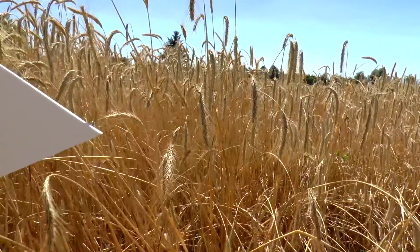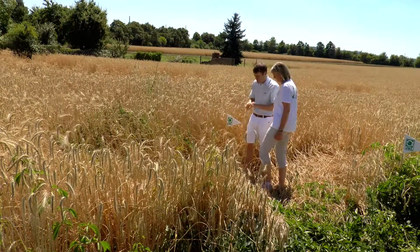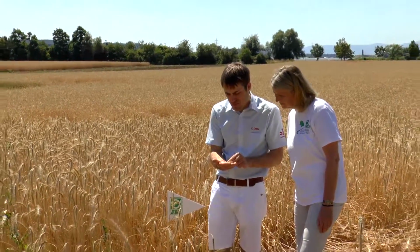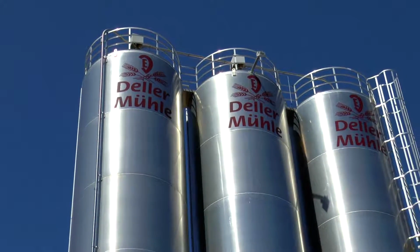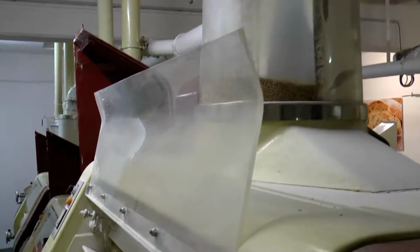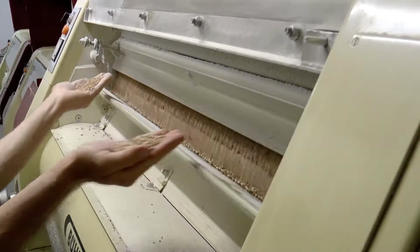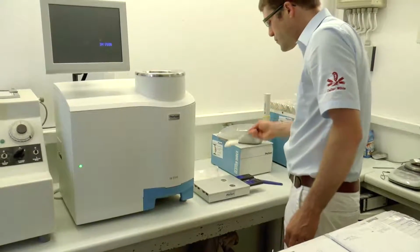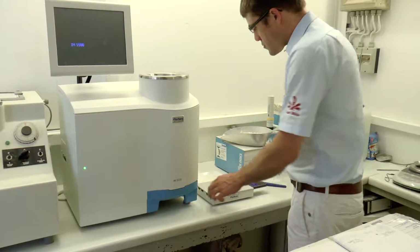JBL cooperates with local suppliers to manufacture JBL flake food. The cereal, for example, comes from the Dello Müller in Orkdorf, close to the JBL plant. In the Dello Müller, the cereal is cleaned, sieved and ground before being delivered to JBL. The cereal quality is checked by the boss himself. He also analyzes the protein content in the in-house laboratory.